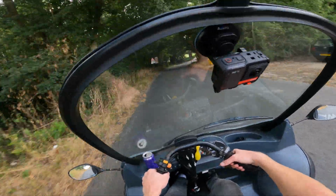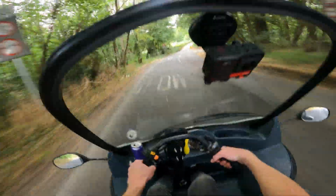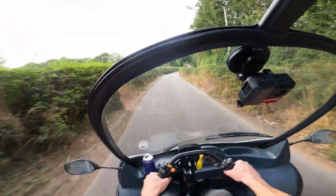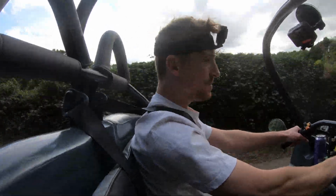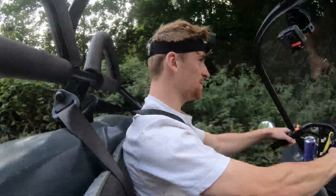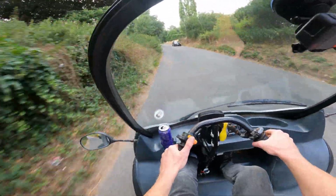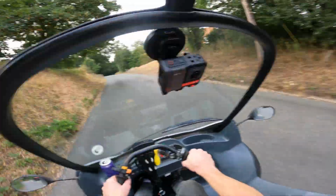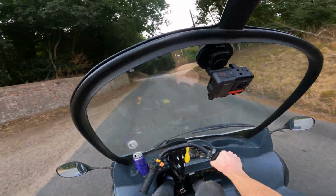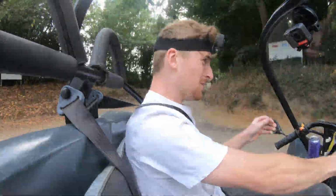If this was front wheel, I don't think it would be as fun, but with the grip that you get on this, it's actually hard to make the back step out, but it can be done if you're trying hard enough, particularly in the wet. But obviously, as this isn't mine, that's not really something I try and do.